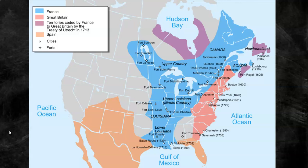So jumping into it, once the 13 colonies had been established, they grew very quickly. Colonists are already moving westward, as you can see, moving out west to get access to new land, new resources, less crowded spaces. That's why many of them came here in the first place, is access to new lands. But you have to remember that the English colonists are not the only ones here. The French also had been busy and had claimed a lot of land in Canada and also in the interior.